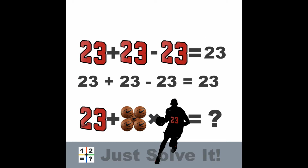Line 2 is as easy as it can be. 23 is the number that is unmistakably connected with Michael Jordan. 23 plus 23 minus 23 equals 23. Well, just in case you didn't get it yet, the value of 23 equals 23.